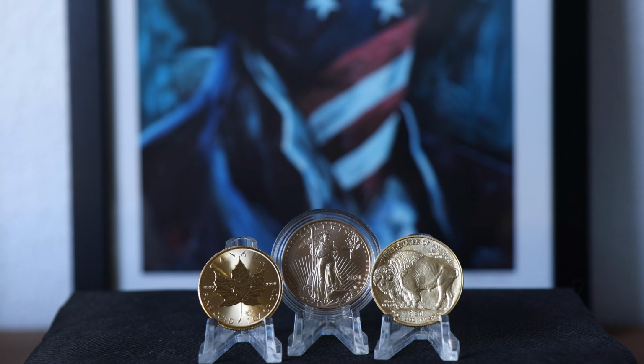I do find it very interesting that we don't see cull gold around, but we see a lot more silver. But yeah, I hope this answers your question.